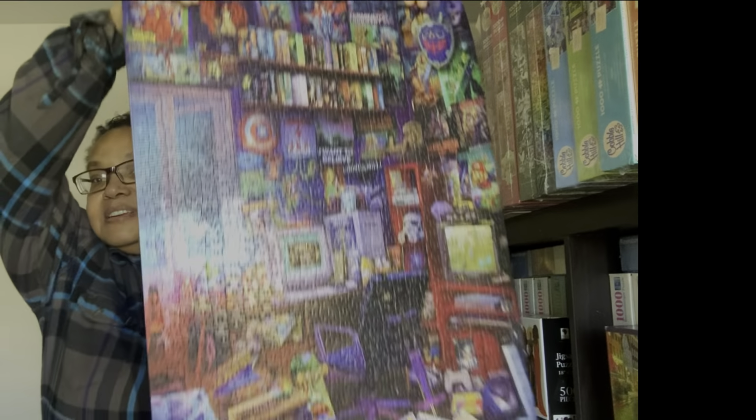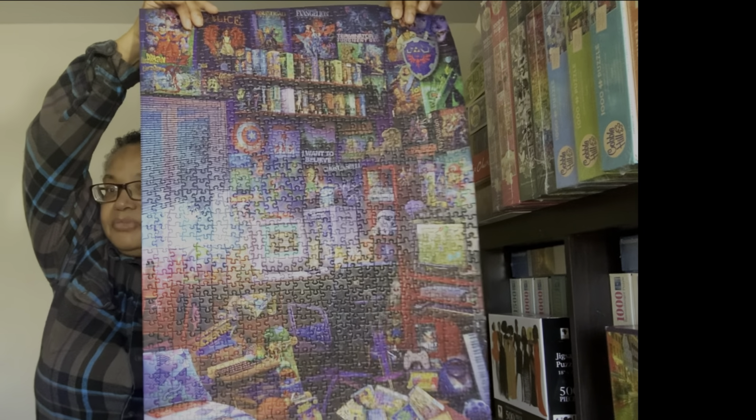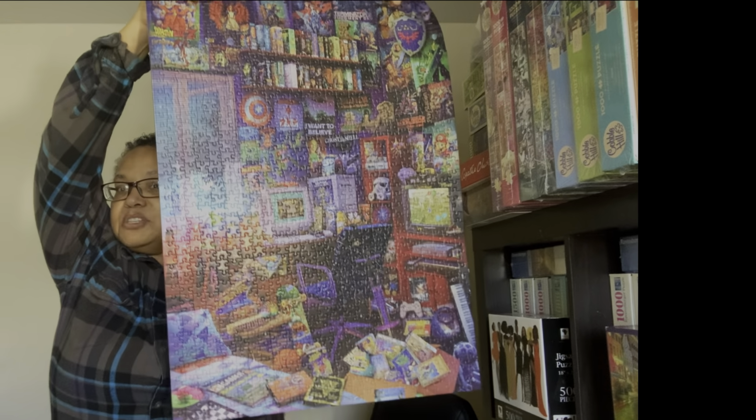Now, let's take a look at it. Start with that. I have to back up a little because it's portrait mode. Okay, and because it's portrait mode, it's a little hard to show, and I just laid it down super easy. So I am now going to shut this part of the camera off and talk about the puzzle and re-edit this video.